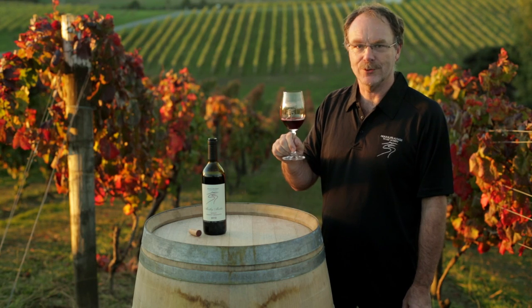As far as a food match goes, I'd match this with a hearty lamb dish. Some nice crusty bread in front of the hot fire, and roast capsicums and things. Or just on its own in front of TV.